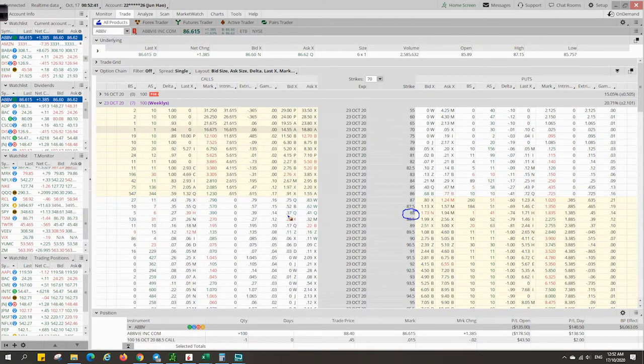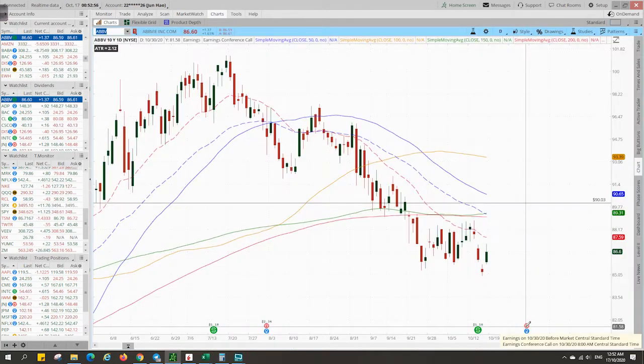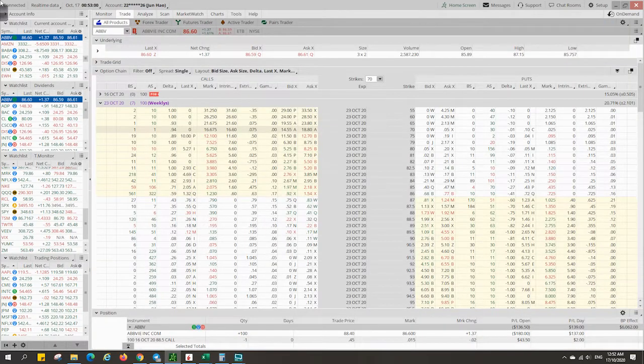And the 88 strike call is currently going for 37 cents to 41 cents, expiring next Friday. For AbbVie, earnings is coming out on the 30th before market open. So essentially that makes this the last week that we have to sell call options on it. And if it still does not get into the money by next Friday, then I will have to exit the trade manually, unless I want to carry this stock over the earnings period.